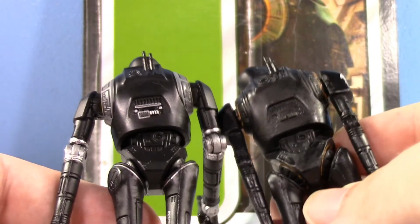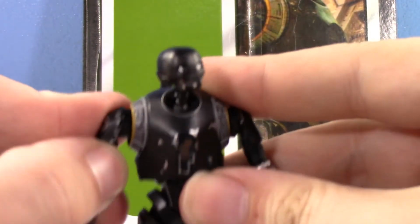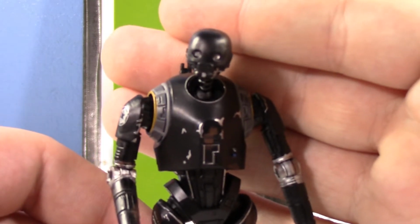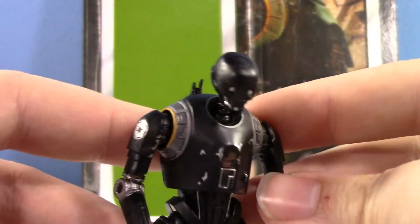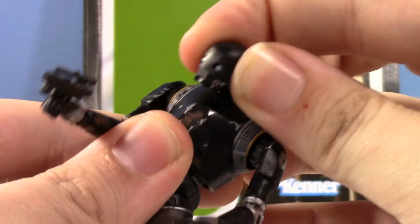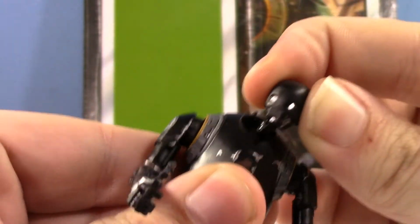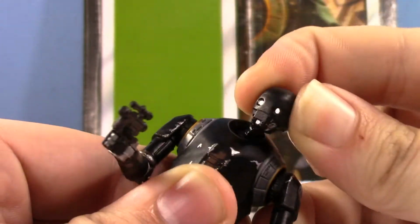I mean, this one didn't even bother. It's like, that's amazing, man. And articulation on this is also very nice. If it'll get back in focus, come on. Come on, now get in focus. Nice. Okay, so he has a double ball joint at the neck there, so you get a lot of range. Bring it around town.